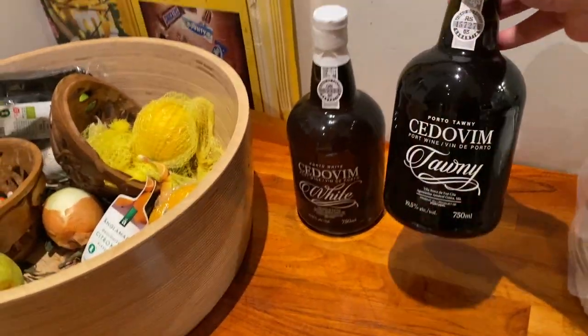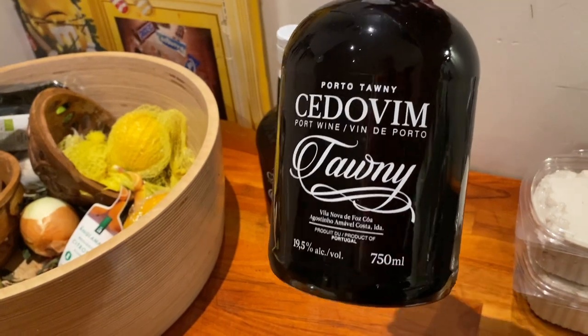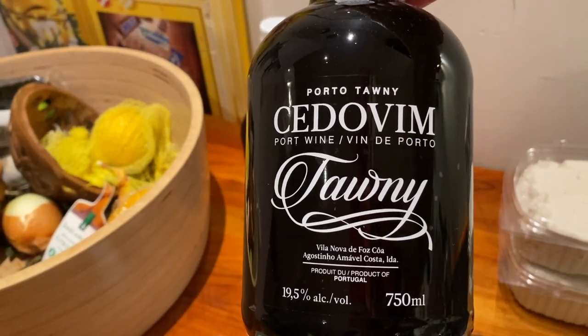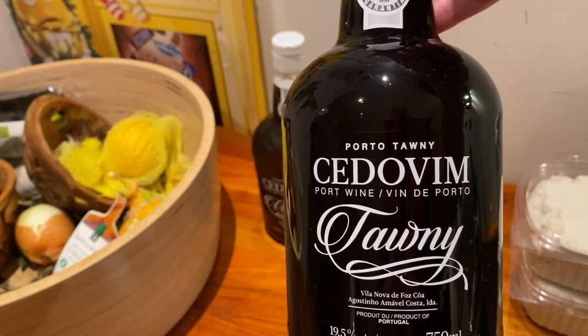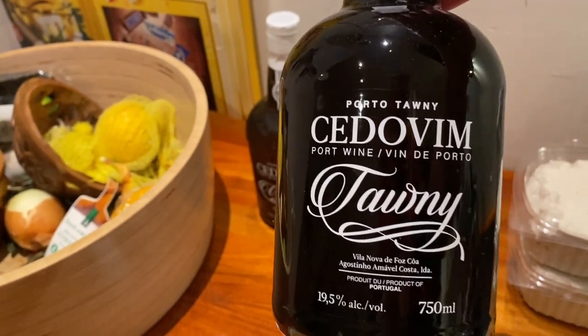Here I have the port for Christmas. We drink this for dessert with some risalamande, which is like a rice pudding with a warm cherry sauce.